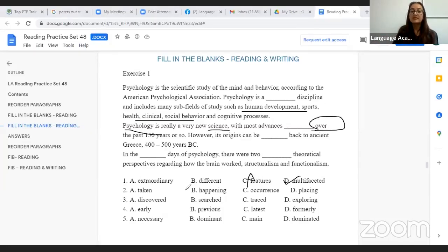So most advances happening over the past 150 years, because they did not happen in one year. In the last 150 years they kept on happening one after the other over this time period. Most advances occurring could have been fine, but occurrence is the noun form. We don't need a noun here. And placing is keeping; we were not keeping the advances anywhere. So that is why the answer is advances happening over, because they were happening one after the other all the years, in a continuous form.